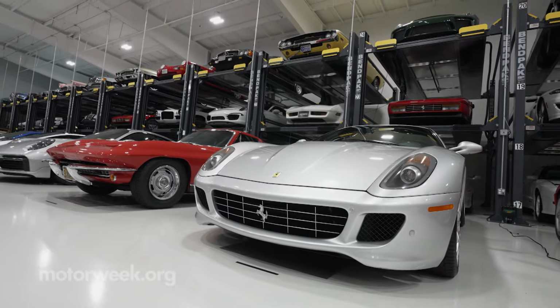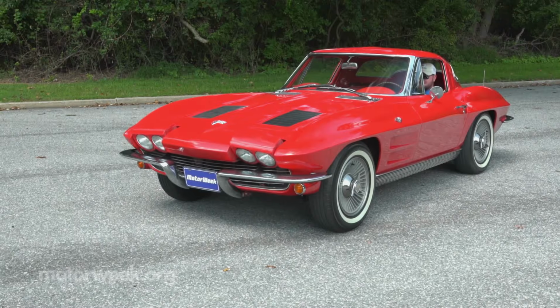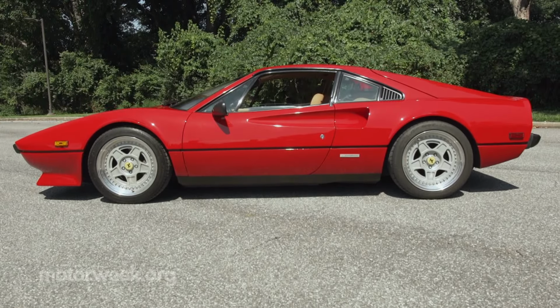Car storage is not a new industry, but it has boomed recently in step with the collector car market. And while sales are cooling, the cars still need somewhere to stay. The car storage industry itself is growing because people want more and more cars. You back up 25 years ago, a normal household had two cars, right? Now, a normal household has three or four cars.